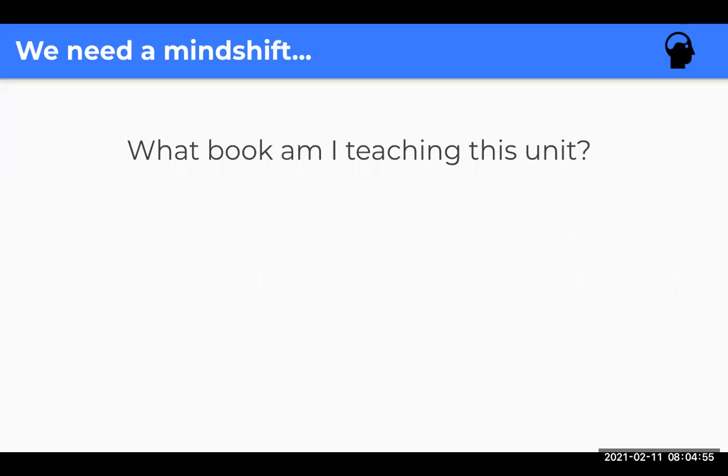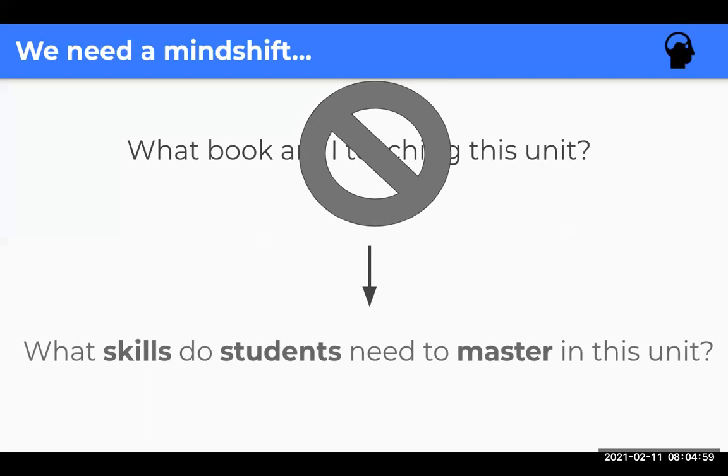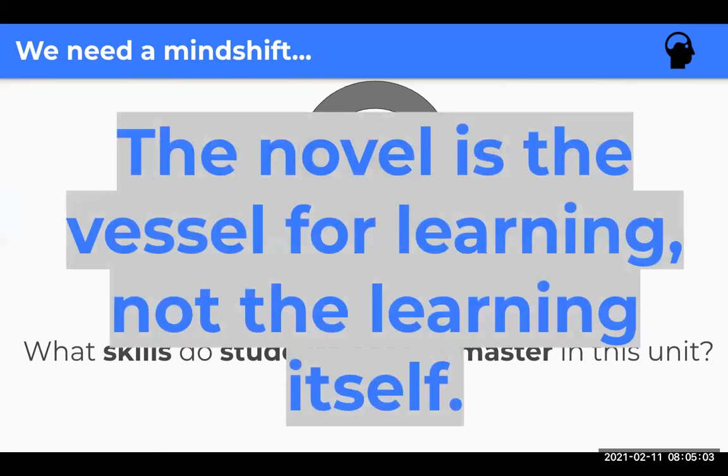Remember, we're not asking ourselves, what book am I teaching this unit? We are asking ourselves, what skills do students need to master in this unit? The novel is simply a vessel for this learning.